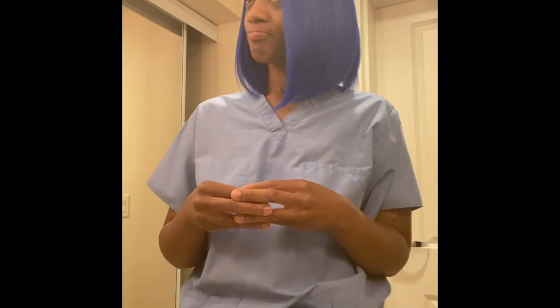So yeah, the lace on it is good too. It's easy to blend. I was able to blend it very well with my makeup. So that's something that I like. That's a major plus. It's easy to blend the lace. I feel like it looks pretty good. You feel me?